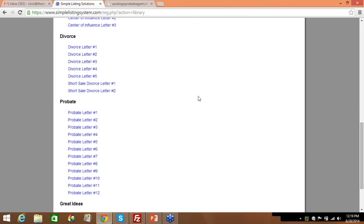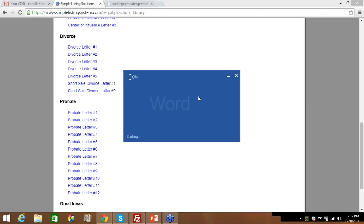And we're just waiting patiently for letter number one to open. And it's a Word document that you can edit. You're going to have to edit it because it's a template, right? You're going to have to put in their name, the file number, your signature. But the letter is done. Okay, so let's look at this first letter.